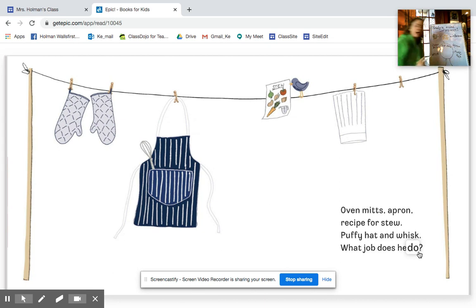And there's that word apron. When Mrs. Holman cooks, I make a mess. So I don't really wear an apron, but I probably should. So I know an apron is something to keep my clothes clean when I'm cooking. So as we're writing that in our brain, or no, Mrs. Holman's brain is not working today, boys and girls. So when I wear an apron, I want to keep my clothes clean. So I'm going to write that in there.